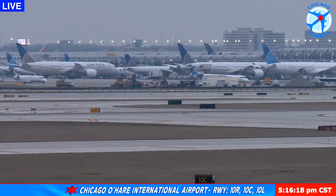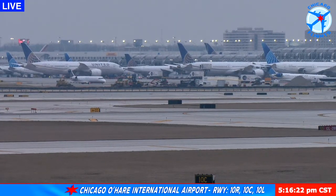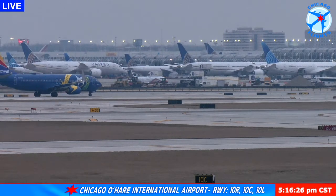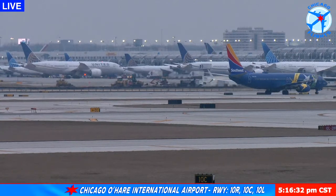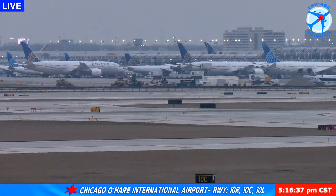Then maintain 7,000. 1196, at Ray, contact O'Hare Tower, 120.75. 120.75 at Ray. 3992, turn right heading 220. Heading 220.